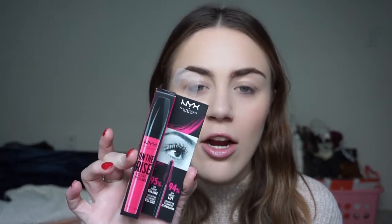This is the NYX On The Rise Volume Liftscara, and I wanted to pick this up because I want days where I can do one quick coat of mascara and it's just going to separate the lashes, coat them pretty evenly but not super clumpy, and still look good. And then I want days where I can also build that volume up but still have that length and lift. And so I feel like this is going to give it to me. That's at least what I've been hearing, so I just wanted to try it out.